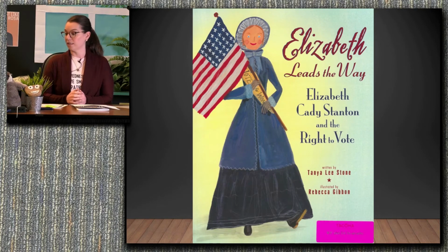We read about Elizabeth Cady Stanton in Elizabeth Leads the Way, and we learned that a major obstacle that she had to overcome at a very young age was the belief by the adults around her that life was easier if you were a boy than if you were a girl. And she realized that if there were any changes that needed to be made, it had to be made at the level where women needed the right to vote.